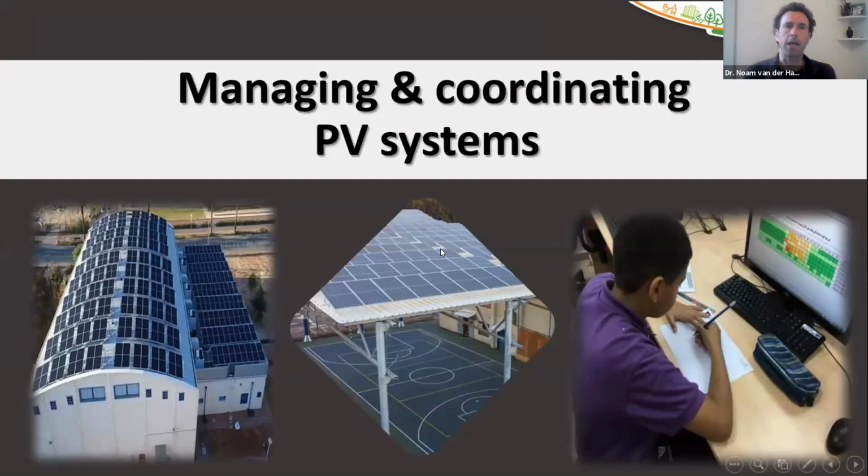So as I said, the idea of managing and coordinating PV systems is the most important thing that we need to do. With managing such a high amount of PV systems, we need novel technologies that could enable us to manage all the systems together, whether in dashboards or in other ways and systems. And here you could see some of our PV systems in Kfar Saba.